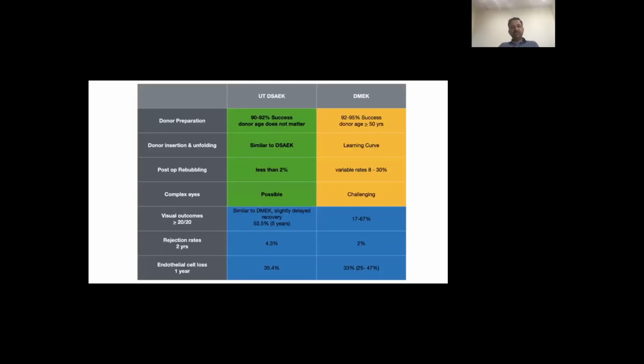So the preparation between ultra-thin DSEK and DMEK is quite similar. Insertion is easier because it's quite similar to DSEK, whereas in DMEK there is a learning curve. You have to learn how to unfold the tissue with tapping. The post-op rebubbling is lower. In complex eyes, ultra-thin DSEK is easier to perform than a DMEK, which can be challenging. The visual outcomes are slightly better in DMEK, but over a period of time, I think both achieve the same percentage. Rejection rates are again slightly lower in DMEK, and the endothelial cell loss is comparable between the two.